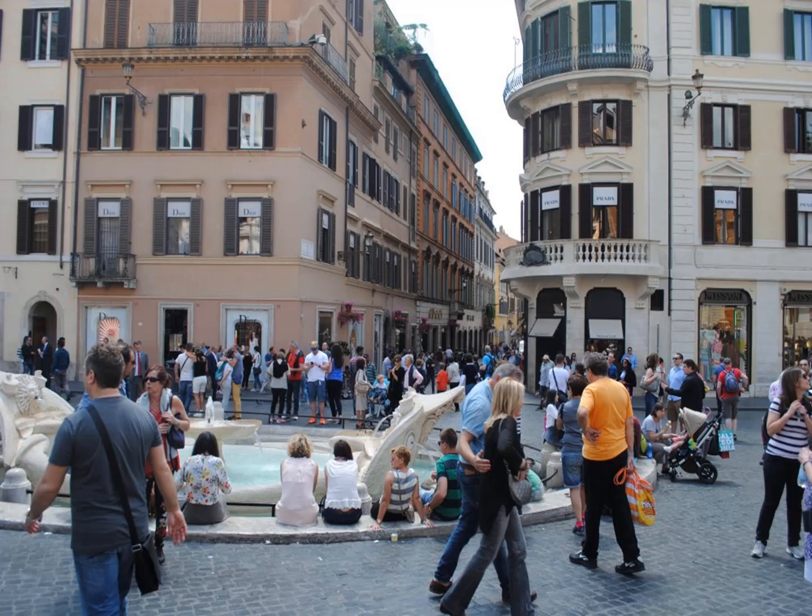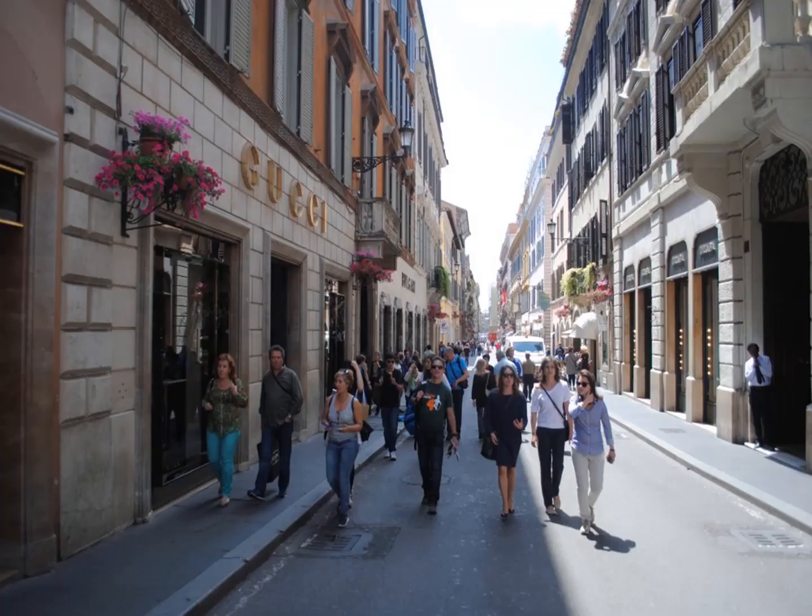Now it's time to transition from one tourist attraction to the next. So we're going to leave the Spanish Steps, and we're going to walk down the street that you see straight ahead on the other side of where the boat is located. I will warn you, make sure that you have a deep wallet, or that you didn't bring your wallet with you, because this is a shopper's dream if you have lots of money.